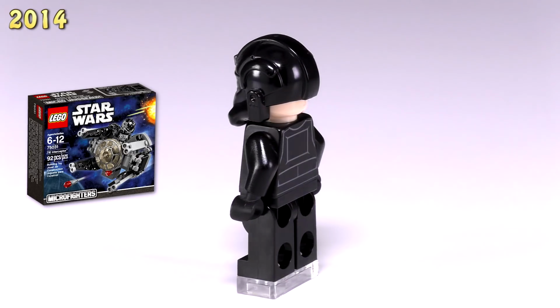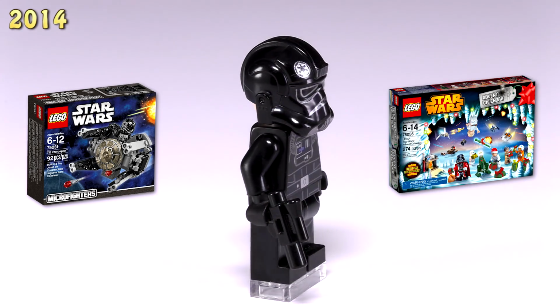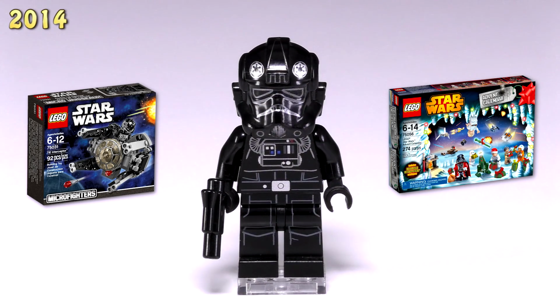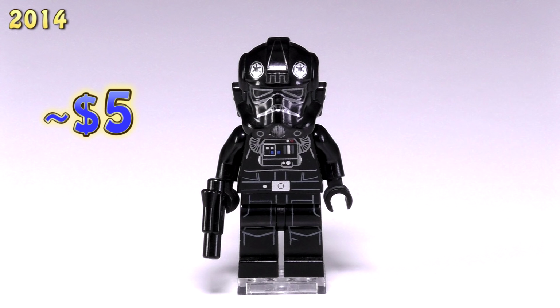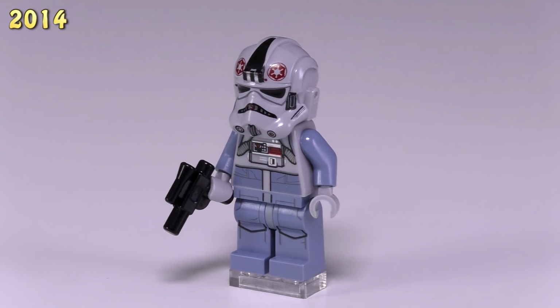One was the Microfighter TIE Interceptor 75031, as well as the Star Wars Advent Calendar for 2014 75056. He's $5, and let's check out the new AT-AT driver. This minifig is extremely accurate. I like this a lot.